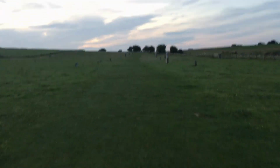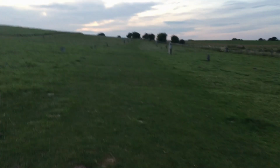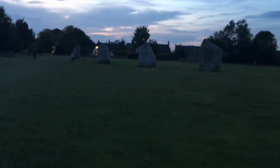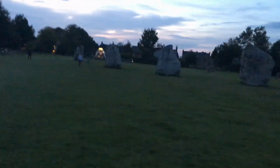And there's a familiar sight, the avenue at Avebury. I'm so nearly there, and pretty much in the nick of time by the looks of it, looking at this daylight. Made it to Avebury, 26 miles, and now I think maybe a pint and definitely some water, and find somewhere to put the tent down.